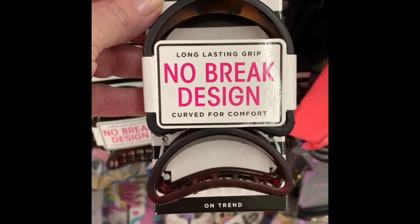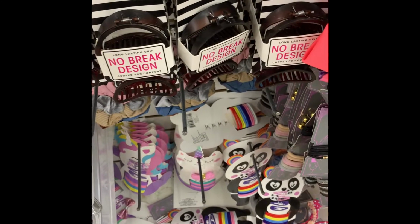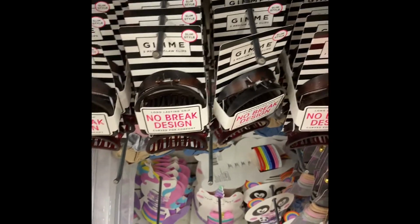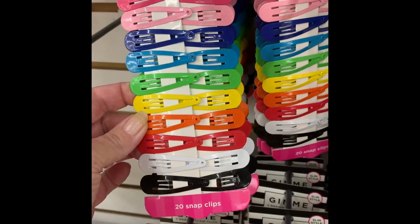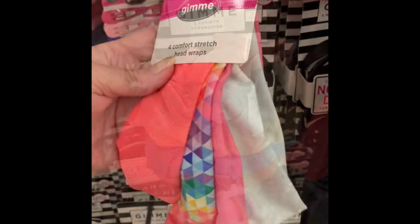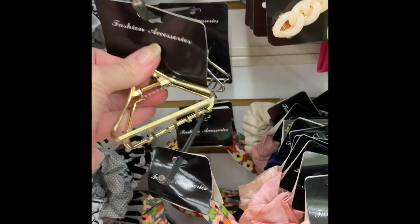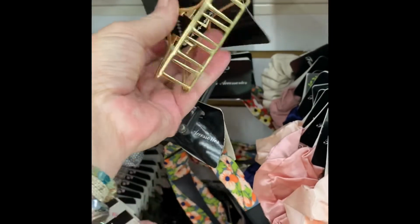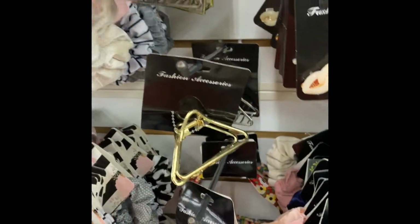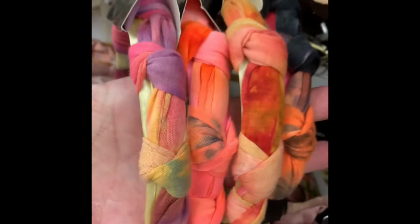They're new at the Dollar Tree. No break design, little lobster claws for your hair. Then you can get a 20 pack of snap clips, a pack of ribbon bows, a 5 pack of scrunchies, a pack of headbands, a new scrunch clip that comes in silver and gold. The only thing I see though is the triangle. Knotted headbands are new at the Dollar Tree and come in a variety of different colors.